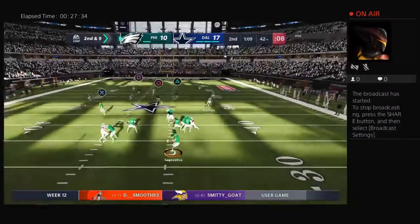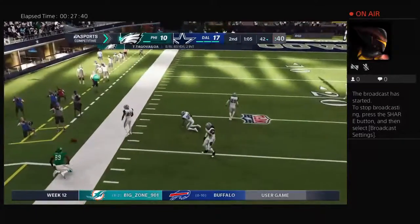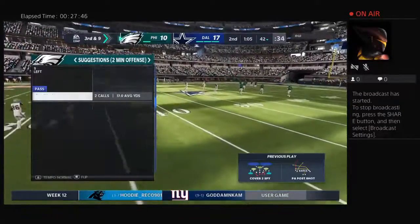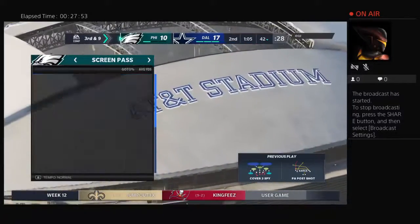Now a play fake. Here's Tagovailoa. And that is incomplete. A lot of force bearing down on him there. He could not hang on. It's 3rd down. He did an okay job of absorbing the hit, just couldn't secure the football through the catch. And he was right there on the spot and forced the incompletion.